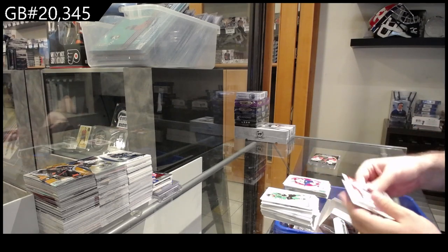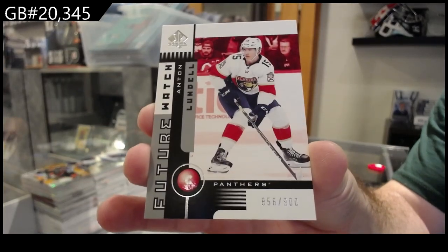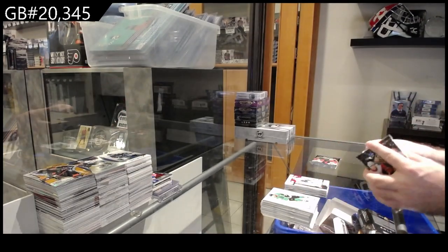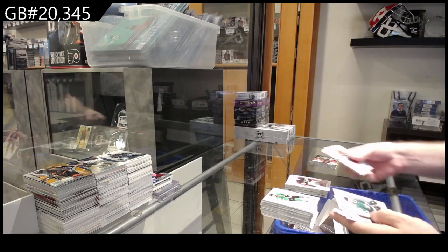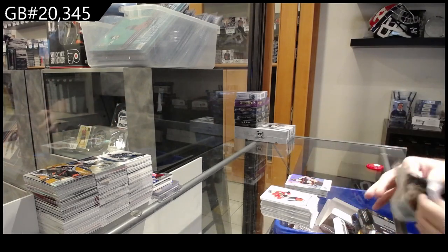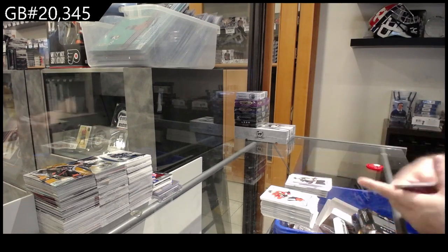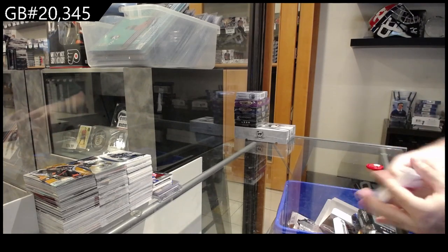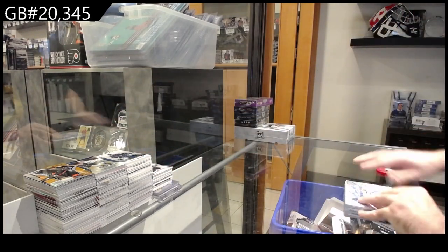Red Limited Makar for the Avs. Leaders of Logan Couture for the Sharks. Lundell to 900. Retro Future Watch. Red Future Watch for Philly of Sandstrom. Pageantry for Dallas of Miro Heiskanen. And their Drysdale Top Rookies for the Anaheim Ducks. Red Limited of Talbot for Minnesota. Spectrum Panarin for the Rangers. Die Cut Pacioretty for Vegas. All right. 21-22.